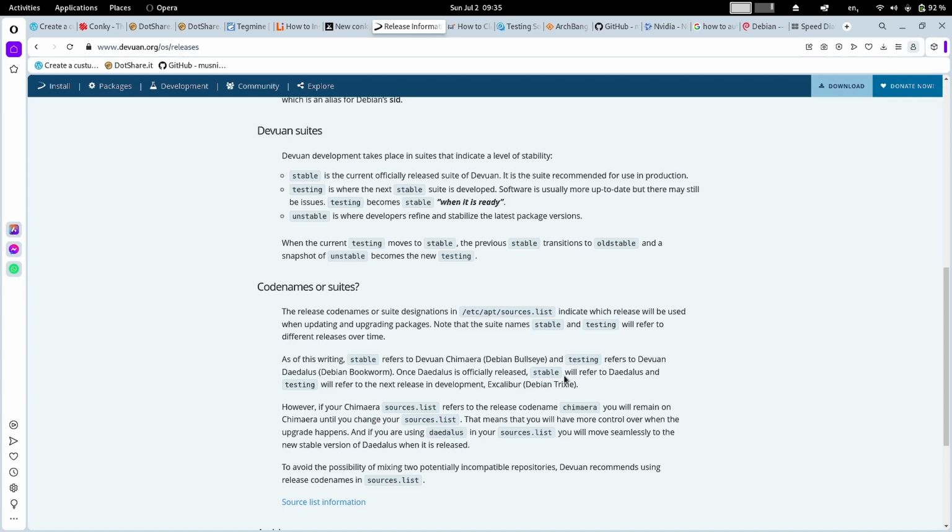Once Daedalus is officially released, stable will refer to Daedalus and testing will refer to the next release in development, that is Excalibur, which is based on Debian Trixie. However, if your sources.list refers to the release codename Chimera, you will remain on Chimera until you change your sources.list. That means you will have more control over when the upgrade happens. And if you are using Daedalus in your sources.list, you will move seamlessly to the next stable version when it is released.